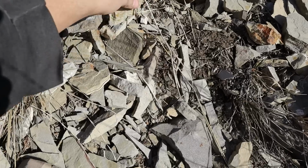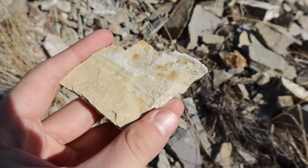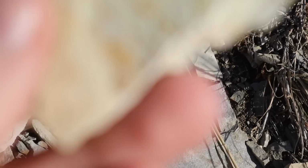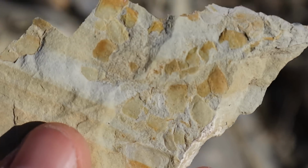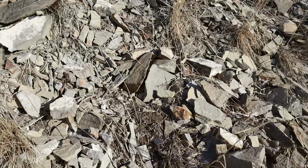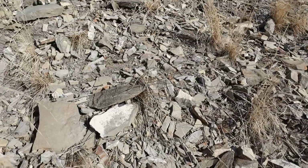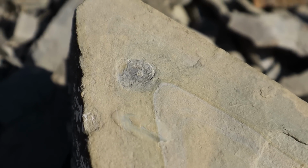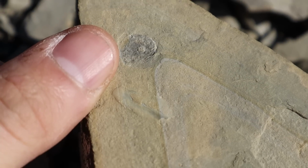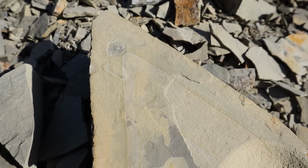Oh! Here's an example. So yeah, all those little spots. Here, I can get a little closer, I think. All of those little spots are fish scales. Pretty cool. But again, the main thing we're looking for is ammonites, so I'm not gonna get too excited about the fish scales because there's also some much nicer ones on these slopes. Alrighty, well, there's our first one, and it is tiny. There's my thumb next to it for size reference. Just an itty bitty little thing.